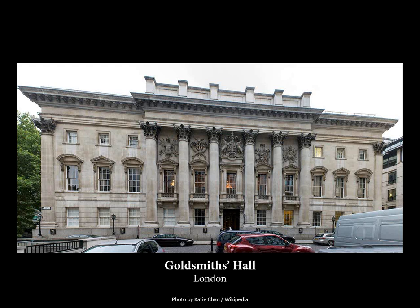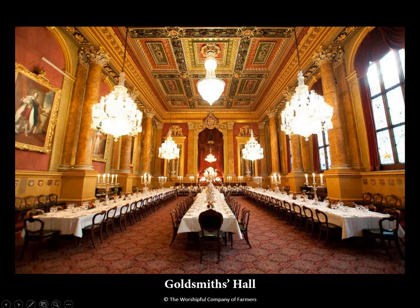This space has a room, which you're going to see next, that is grander than anything in Buckingham Palace. It's the room that you can rent for your wedding today. You can see here on this photograph, the copyright is the Worshipful Company of Farmers, another one of the guilds. And they're all called worshipful. And it's not for any particular la-di-da reason. It's just that they all worshipped together. They would all pray together before a meal.